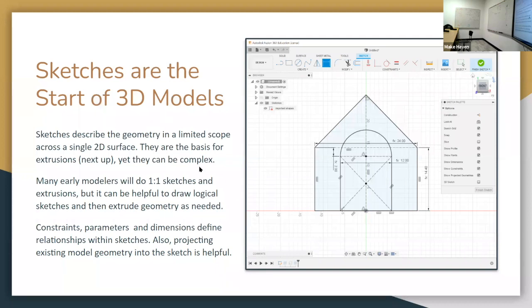So let's start at the beginning, right? Instead of talking about the big picture and all the advanced stuff, let's begin where we should begin. You draw sketches, right? This is back to the old engineering style. You start off with a sketch. Here's a sketch of a doghouse. You're just thinking about the 2D surface, sort of a two-dimensional representation of what's going on.